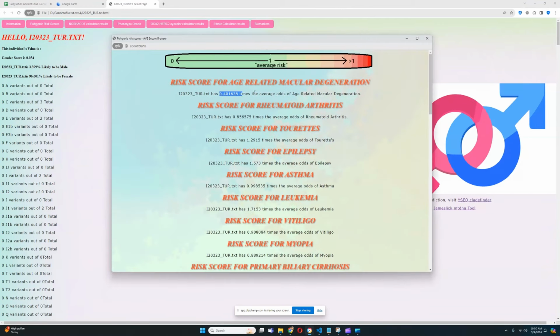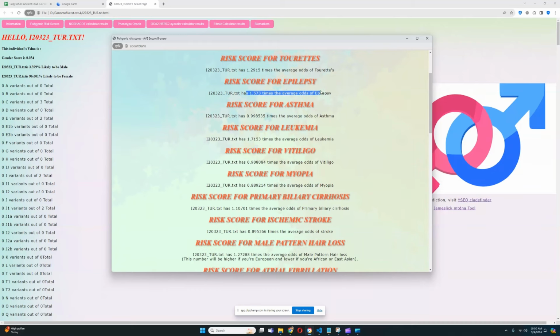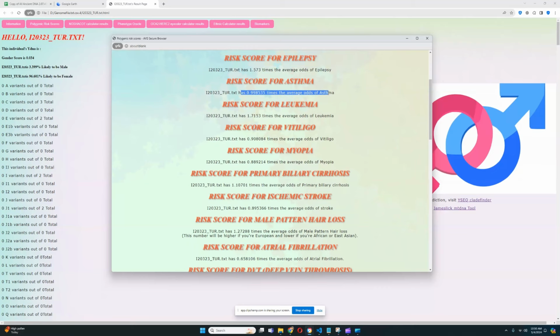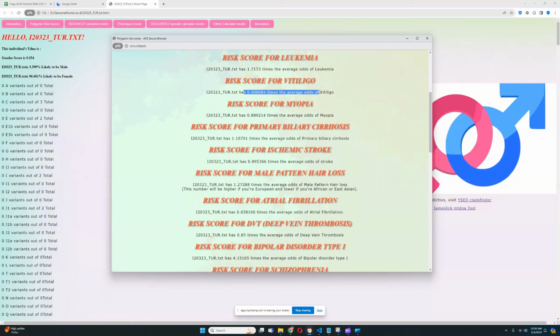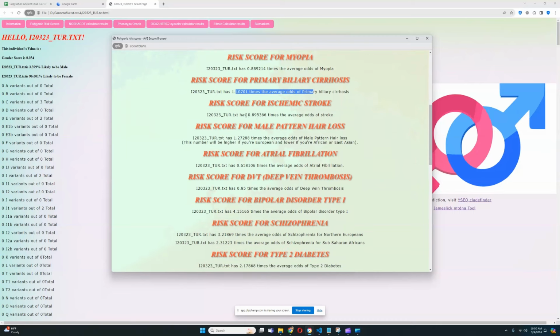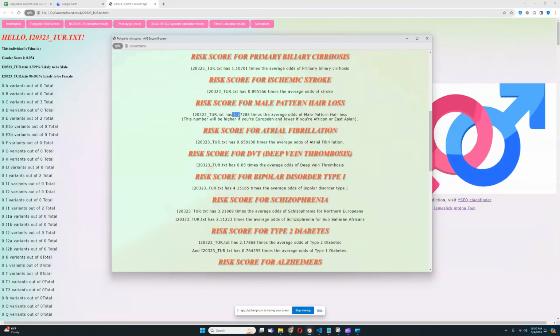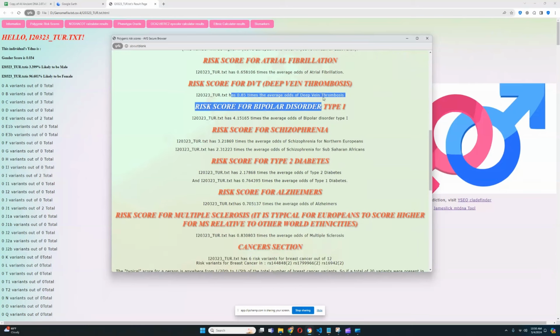Looks like she's got way below the average odds of age-related macular degeneration. She's got below average odds for rheumatoid arthritis. She's got above average odds for Tourette's. She's got above average odds for epilepsy. She's got average odds for asthma. She's got high odds for leukemia. She's got pretty much average odds for vitiligo. She's got average odds for myopia. She's got average odds for primary biliary cirrhosis. She's got average odds for stroke. She's got average odds for male pattern hair loss. She's got slightly below average odds for atrial fibrillation. She's got slightly below average odds for deep vein thrombosis.